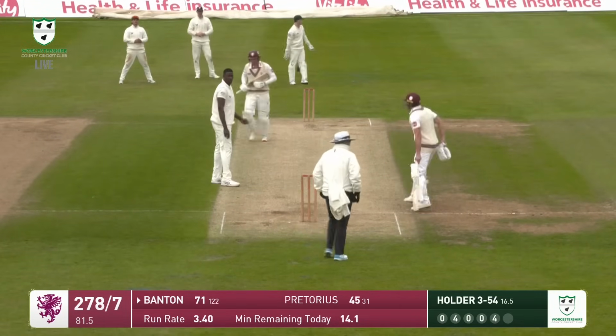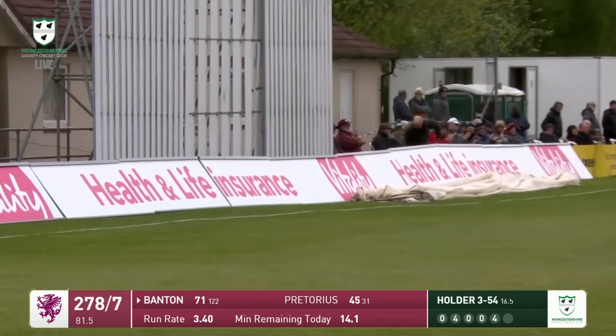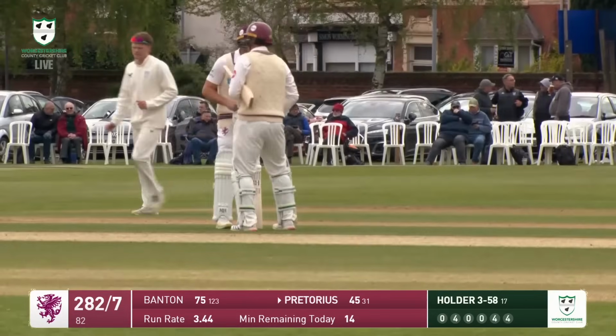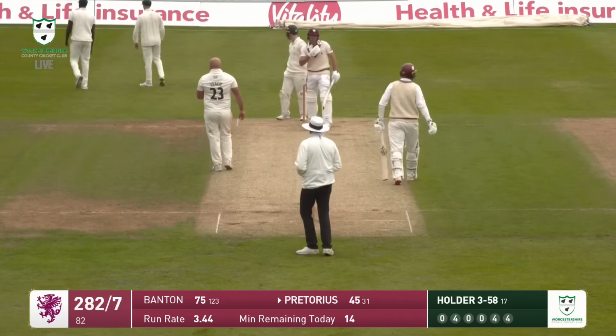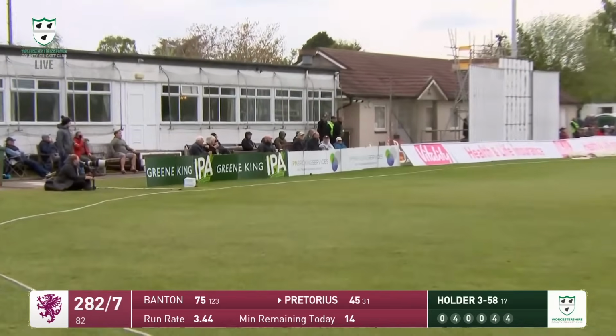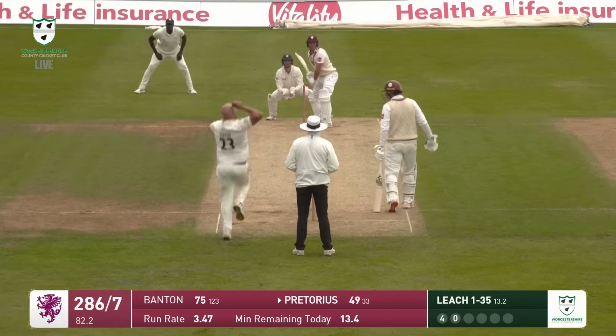And this is driven straight this time. Beautiful shot again from Tom Banton. To his name as in comes Leach. He looks to go big, and this one runs down to the third boundary where Pretorius intended to hit it.